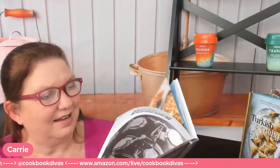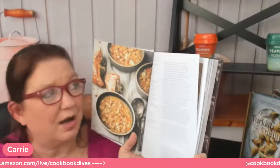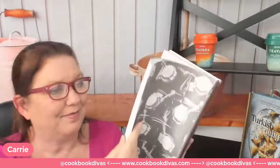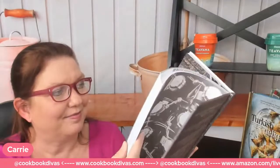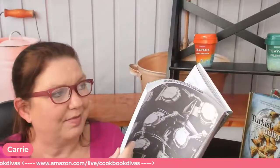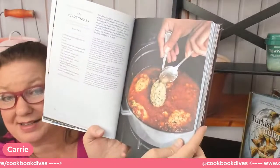Let's skip ahead. We're in the soup chapter. This is called crappiata. No comment. Fava, pea, and cicerecci soup. Never heard that word. Sorry. Polenta with wild greens. That looks healthy. A minestra maritata, which turns out to be wild herb and pork soup. Here's bread dumplings with potato and tomato broth. That looks amazing.